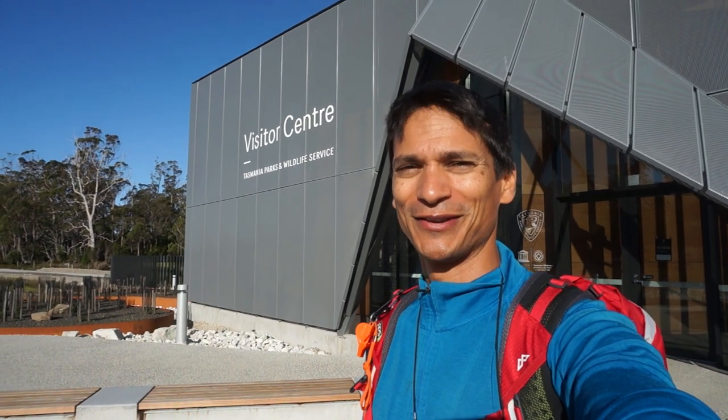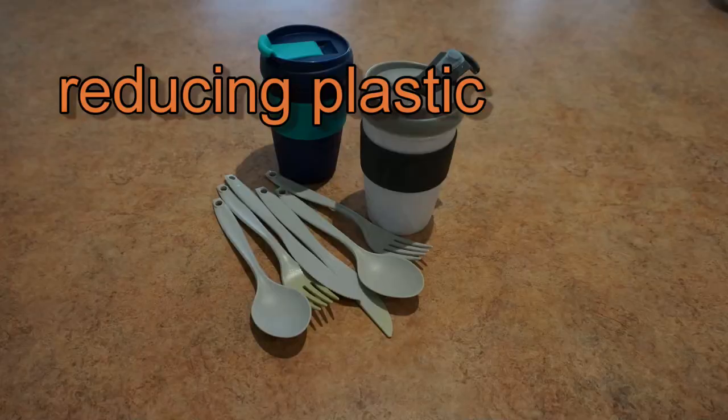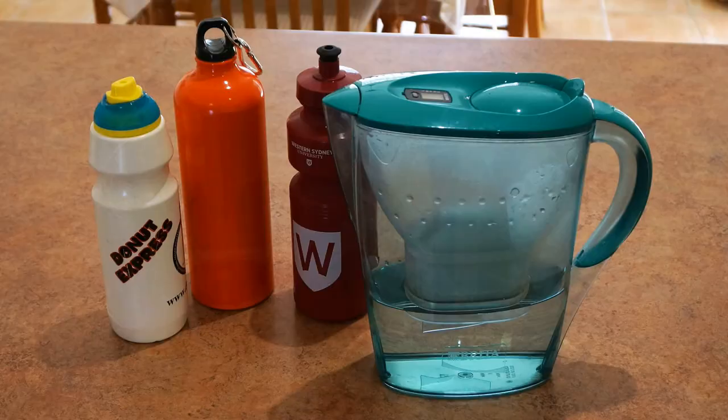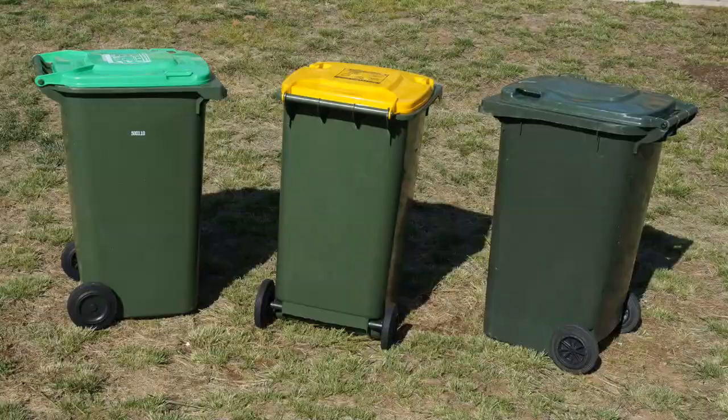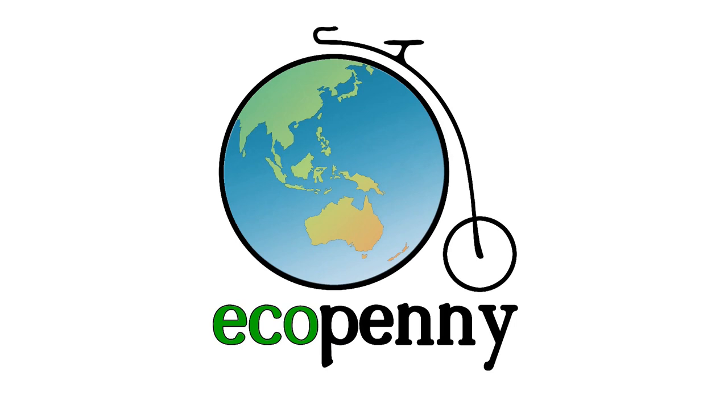This time I'm going to try to get to the summit of Cradle Mountain in Tasmania. So I'm at the visitor centre car park for Cradle Mountain.